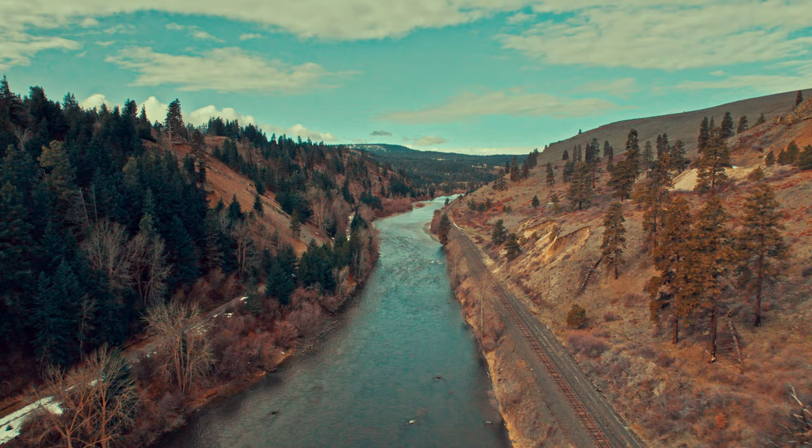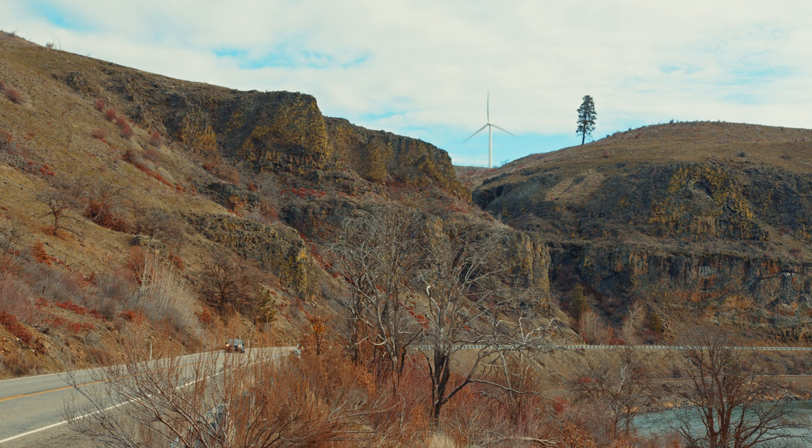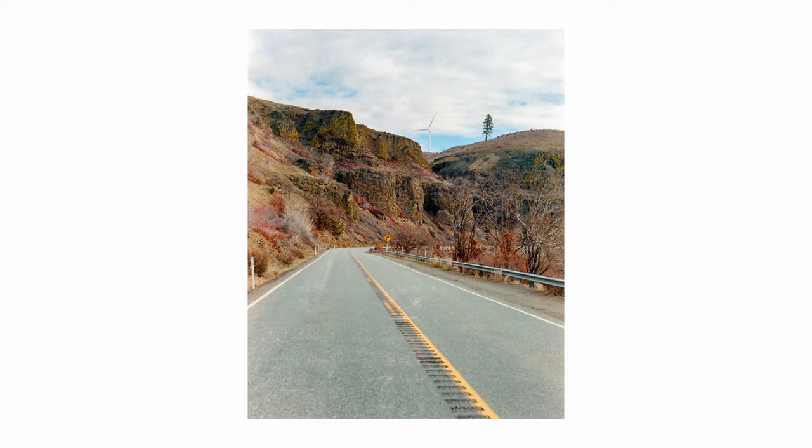Got a shot behind me that looks pretty sweet, I think. Got a windmill that's kind of nestled up in this valley. Okay, and then I'm gonna get one more with the river in it, hopefully.